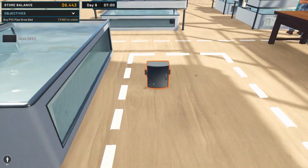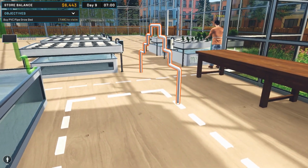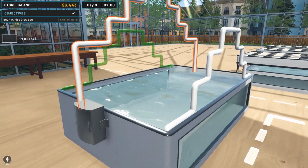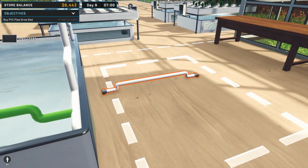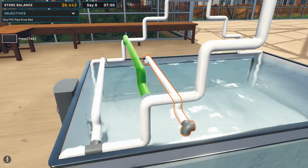So this is going to go to that. That's the filter right there. We've got a weird PVC pipe here. I got to get one of these at my house. This looks so cool to play with. Okay, get that and put all of this together. It's sort of the IKEA of grow beds, really, isn't it?